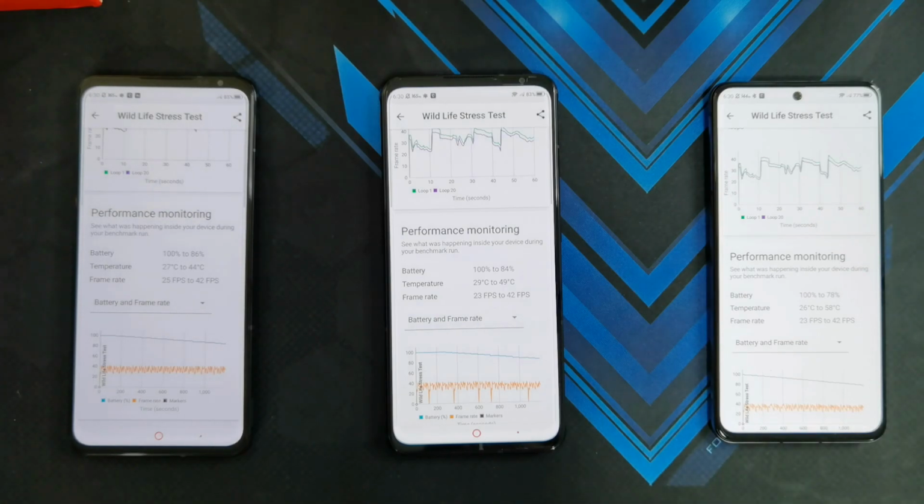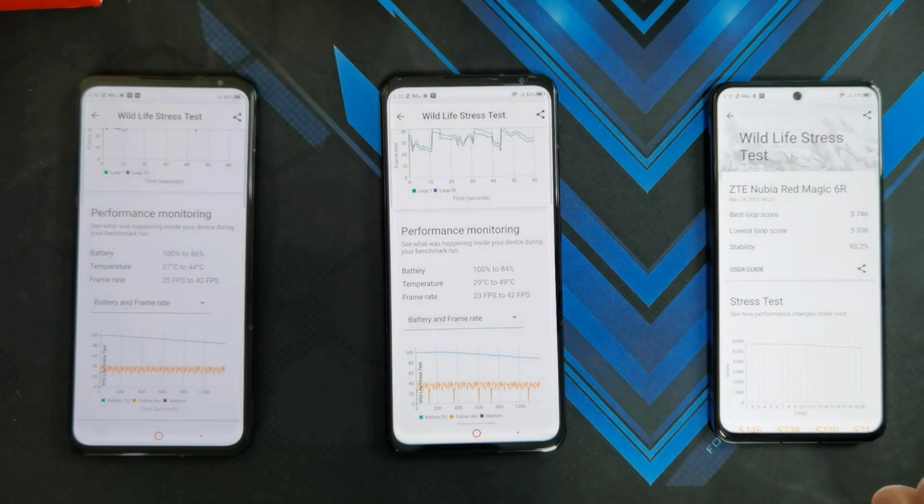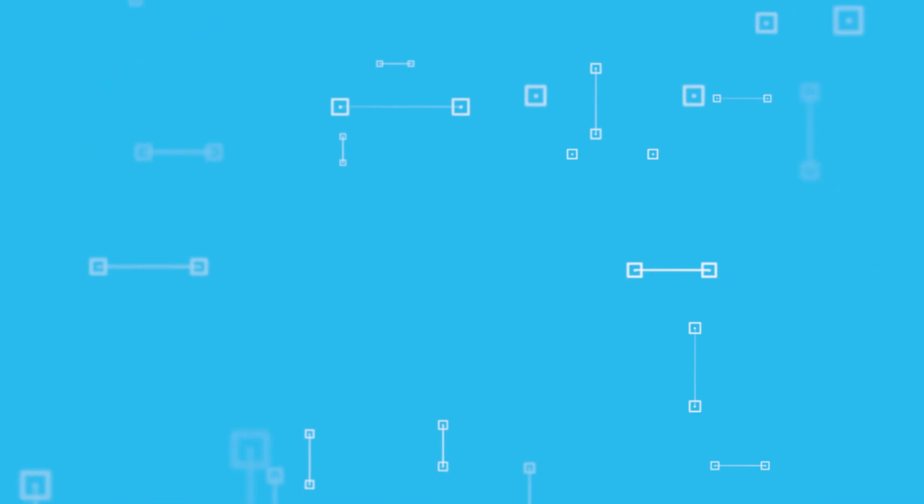Even though it was the hottest phone, performance didn't go down too much, so this is still a very impressive showing from the Red Magic 6R without the internal fan.